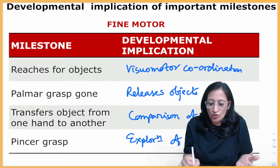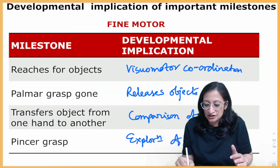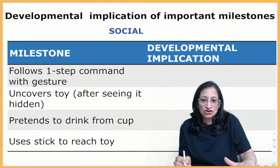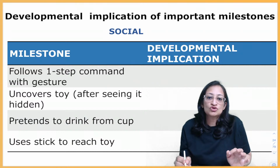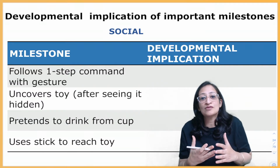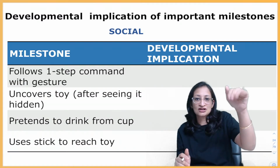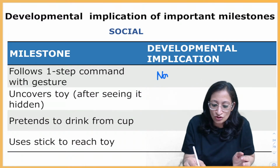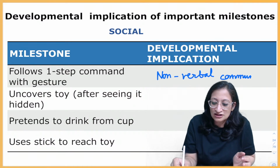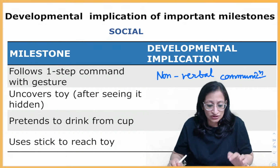And I'm sure all of you know the time frames at which these milestones are going to appear, so I'm not going into that, but of course we should know. Then moving on to some social milestones: follows one step command with gesture. That indicates the development of non-verbal communication. We just gesture like this and the child comes to you. So please add these things to your notes if you haven't already done so. These are important areas that you must know.